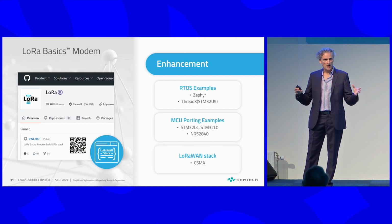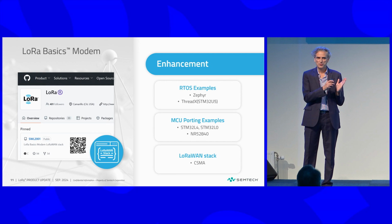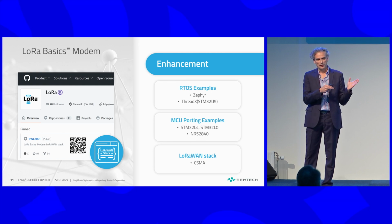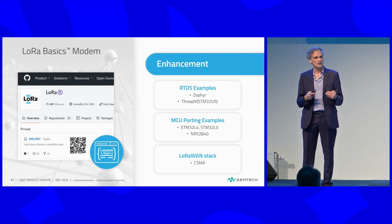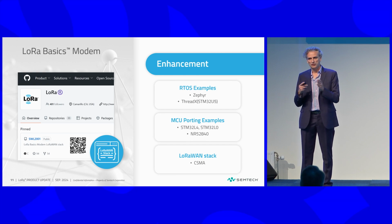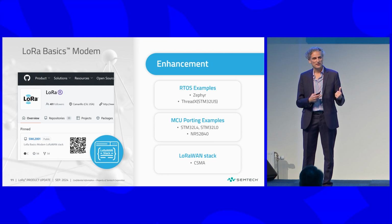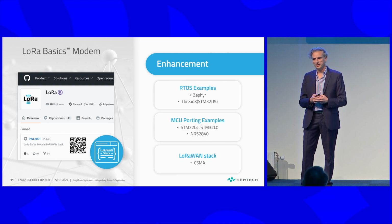Last point is in the way we are proposing LoRa Basics modem. Now LoRa Basics modem is available in a broader way to the ecosystem. We started proposing it through the way our evaluation kits are made available. The first release was with the STM32L4 bare metal. Now we have started enriching this offer, adding an L0 implementation, and moving also with the Zephyr implementation. Lucas just mentioned the Zephyr activity we started. So now we have LoRa Basics modem available under Zephyr on a Nordic microcontroller. We have also ThreadX over STM microcontrollers as well. So we are expanding the way our ecosystem can get this LoRa Basics modem and utilize it in their development.